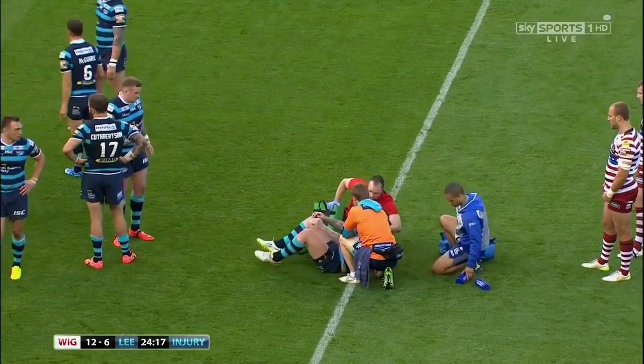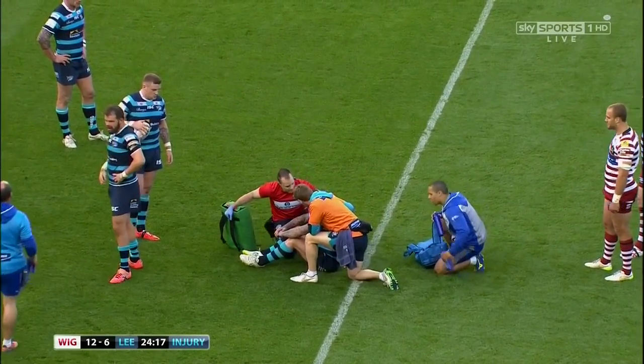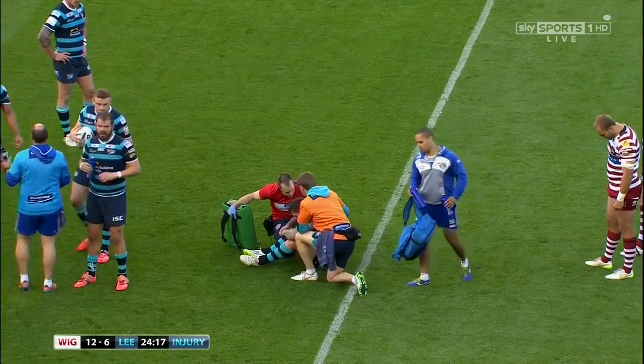See him now, they'll hope he gets back up. Came from the Gold Coast, and he has been brilliant, as you say. Not only popular, but brilliant for the Leeds Rhinos, Phil.